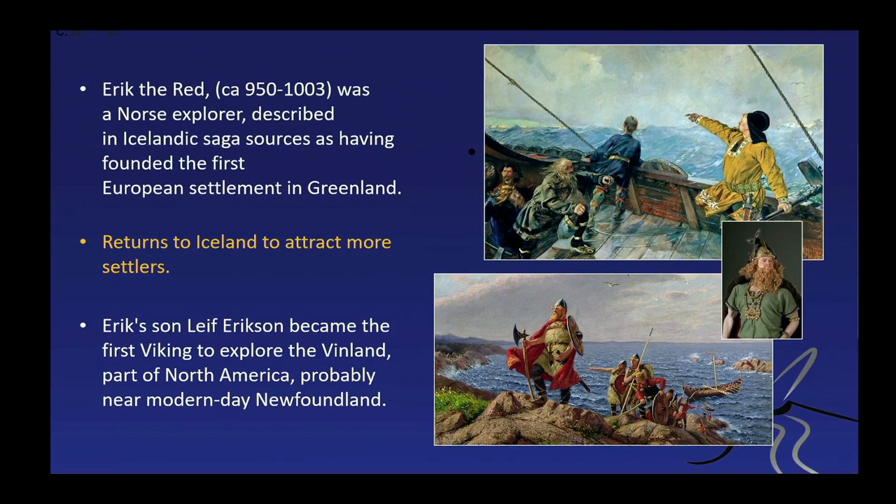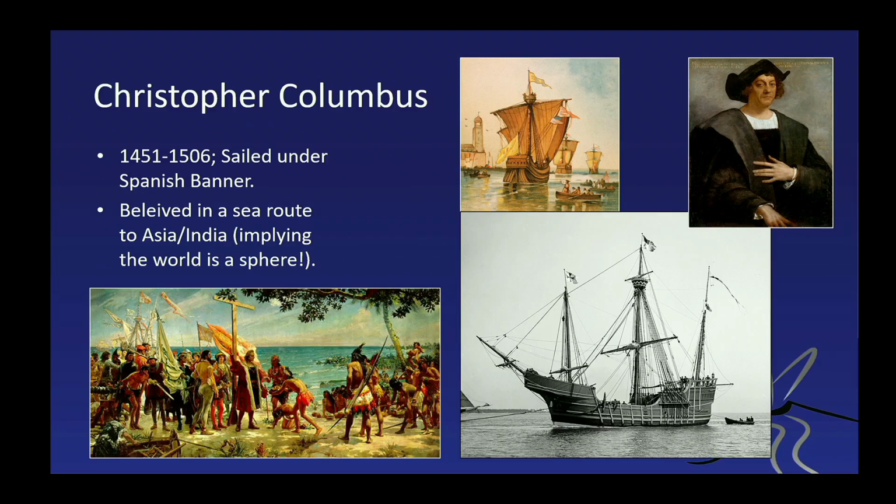And his son, Leif Erikson, went even further towards the west, and he is accredited with discovering Vinland, which was probably present-day Newfoundland. There is some archaeological evidence. Some Viking artifacts have been found on Newfoundland, so there's a good chance this story is actually real.